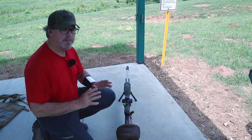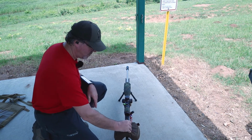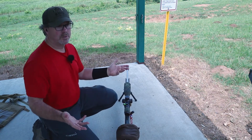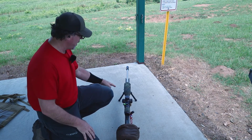Make sure we have the right bags we're going to use. I'm only going to use this Whiskey Charlie bag. That's what I use in a prone position. It works well. Make sure that the bipod, your bipod is set correctly.